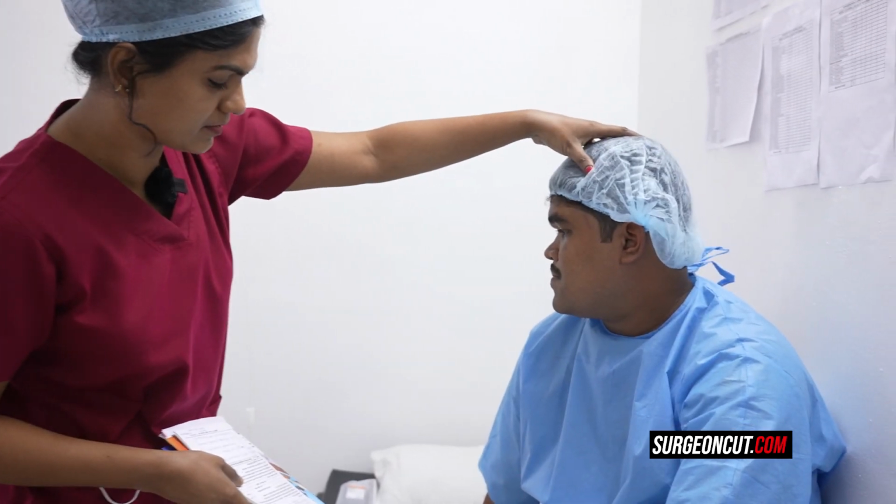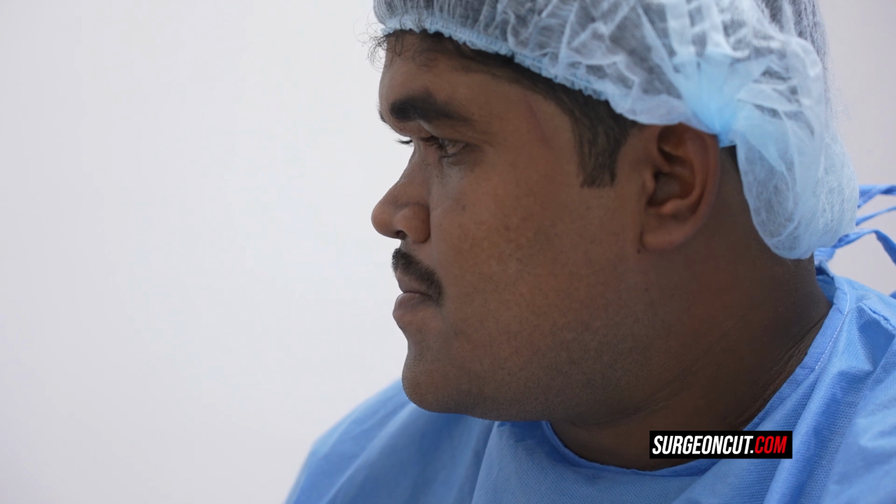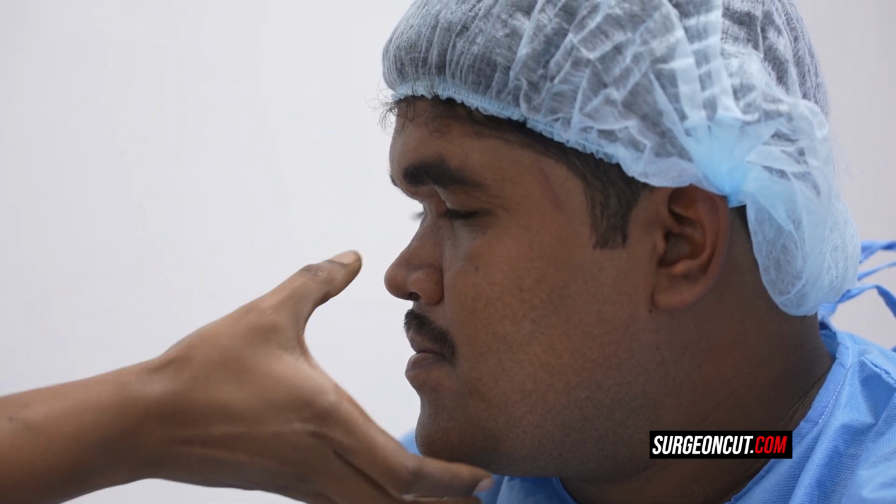Look here. He has a scar over the dorsum of the nose also. The primary closure was done 4 years back when he had an accident. Quite challenging case with the possibility of harvesting rib also.